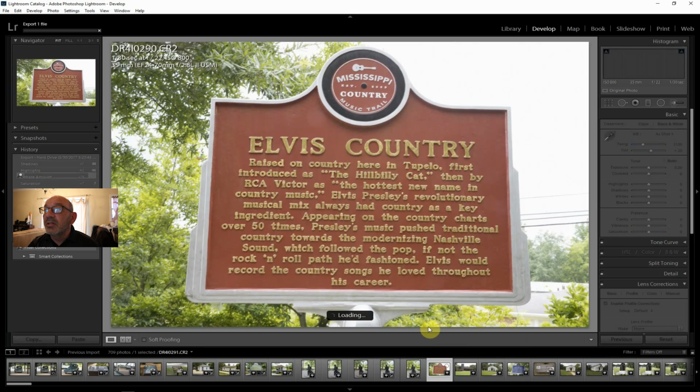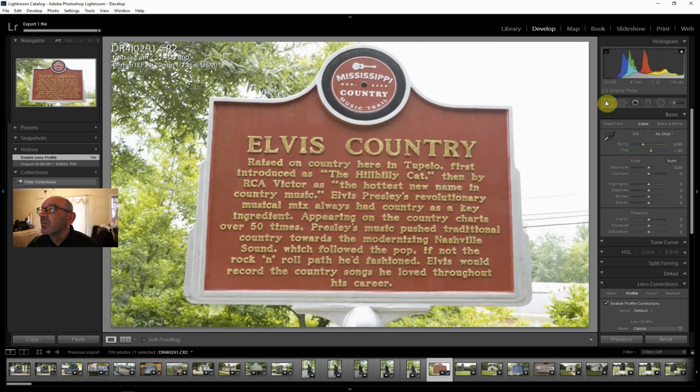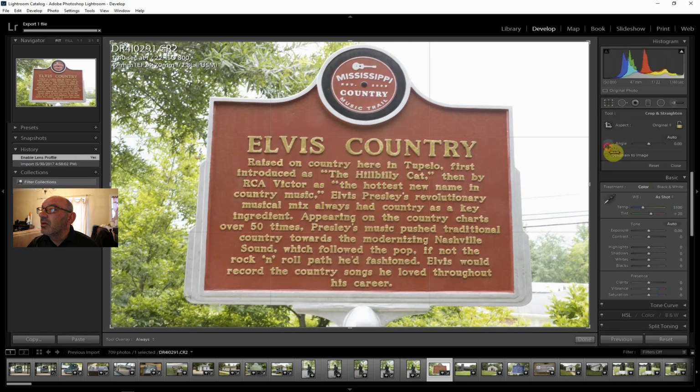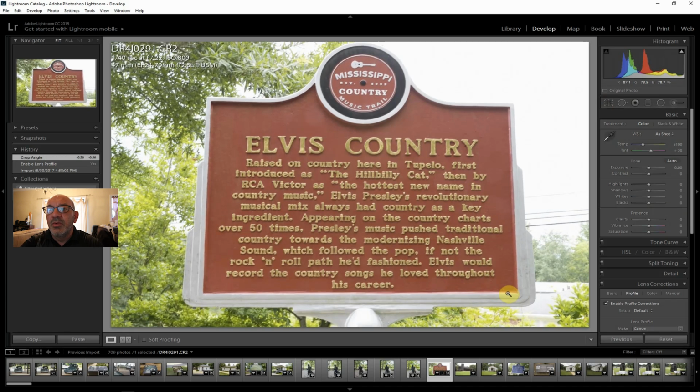And here is that plaque that we were talking about. Again, slightly off kilter, not by much I don't think. There we go. And the angle was off minus 0.56 of a degree.